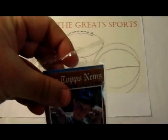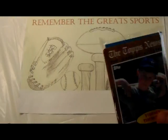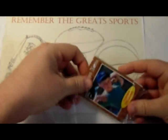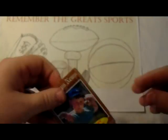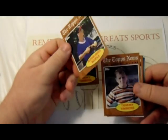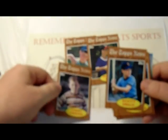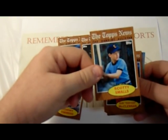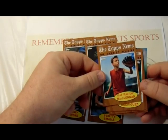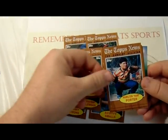I ripped the pack open just a tad before I started shooting here. But these appear to be in the 1962 card design. So let's see what we got. We got a Timmy Timmons. We got a Bertram Grover Weeks. We got the brother Tommy Timmons. And of course, well, other than Scotty Smalls, you're killing me, Smalls. Then you got Yaya. And Benny the Jet Rodriguez, of course.